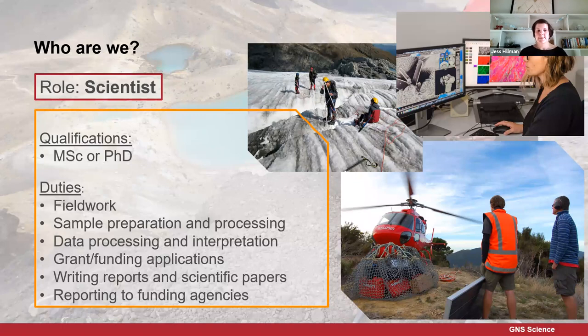So if you join GNS as a scientist, if you join as a postdoc or a recent graduate, you join at what's called Scientist 1 level. Generally, this requires either a master's or a PhD qualification, but that can vary depending on the roles. And some of the duties that scientists are involved in is everything from fieldwork, sample preparation and processing, data processing once you're back in the office, and then interpreting that data, applying for grants and funding from all different sources, so things like Marsden, Royal Society, Endeavour from MBIE, all sorts of things.